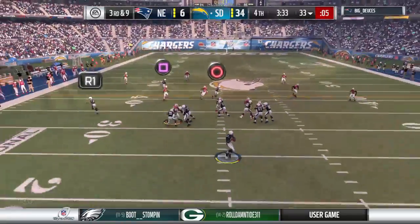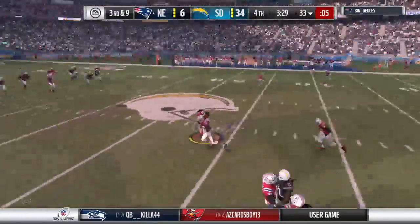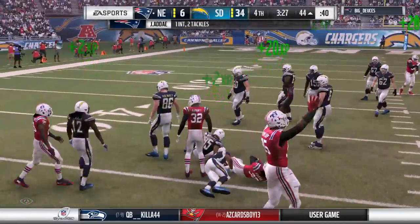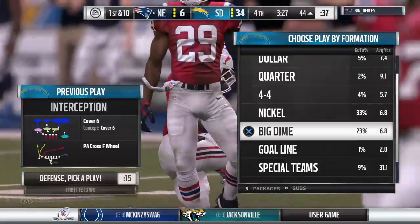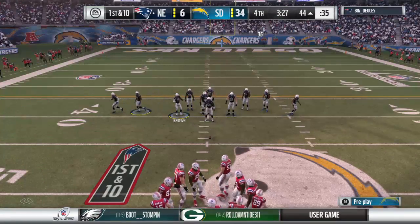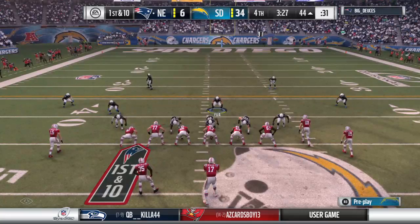On 3rd down, he'll drop to throw into double coverage, and it's intercepted. Picked off by Jaleel Adai. And the return comes to a halt right at the 44-yard line. And the Patriots are gearing up to go now. And the interception last time on the opponent's side of the field, certainly not what they wanted.